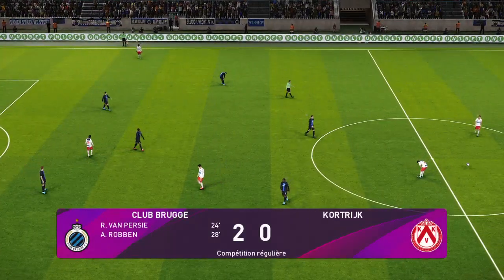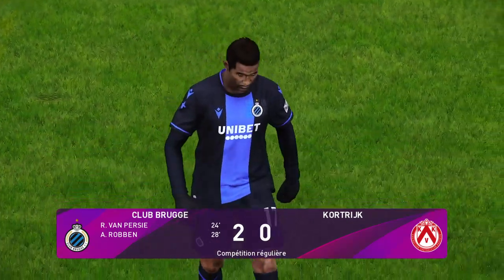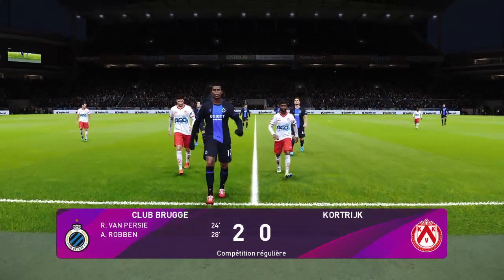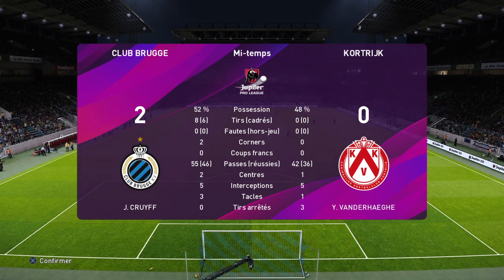And we've reached half time. Reflections on the first half. Bruges just didn't want the half-time whistle to be blown. Convincing and controlled. Bruges go in at half-time on a comfortable two-goal cushion.